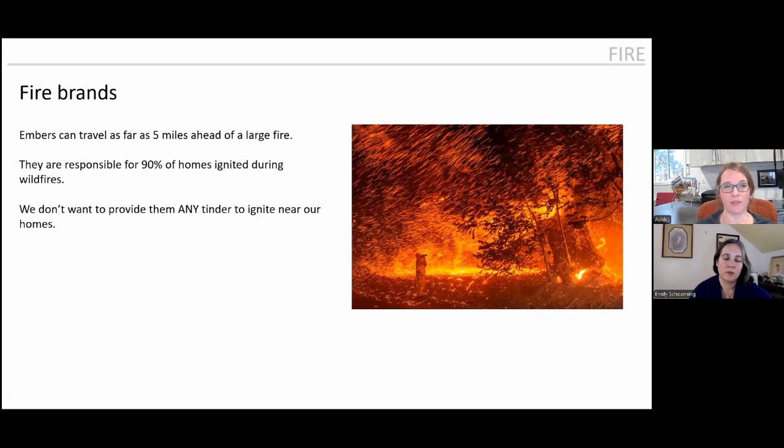Fire brands are often called embers. I'll be using those two words interchangeably. If you've ever sat around a campfire, you know how those hot little sparks can float above the heat of a fire and land on things a good distance away. During large fires, which often create their own powerful winds, they can travel as far as 5 miles. When the embers are particularly thick, they're sometimes referred to as brand blizzards. Fire brands are responsible for 90% of the homes ignited during wildfires.